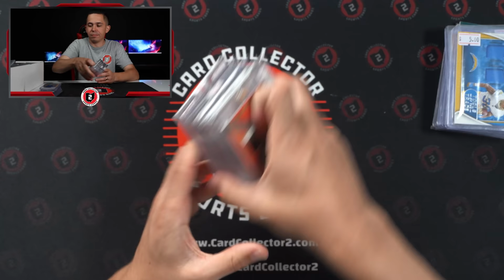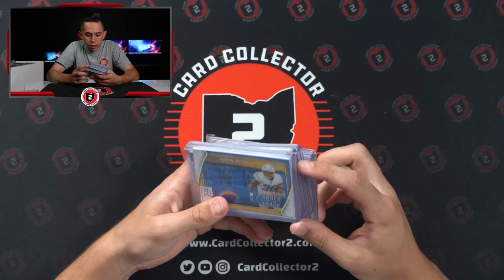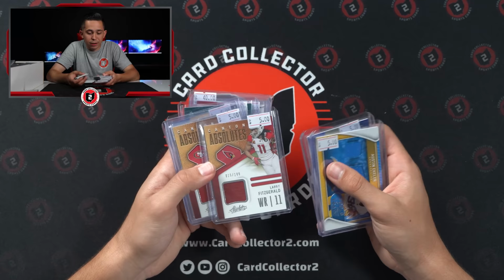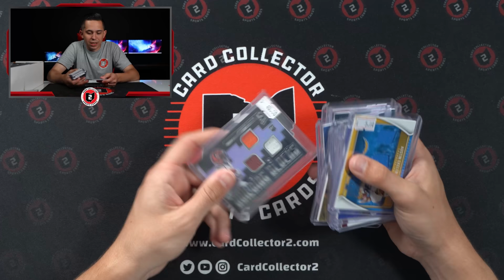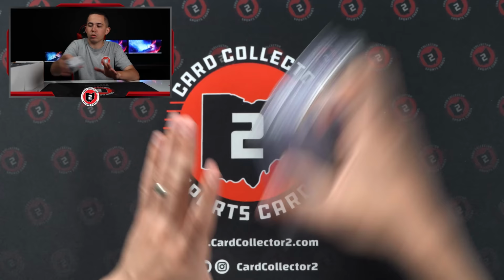And then some of the value box plays I got there. Little Eckler, 1 of 99. Hollywood and Bateman. Larry Fitz, Frank Gore, DJ Moore, Deontay Johnson, Cooper and Prescott, Hurts and Devonta Smith, Elijah Moore Jumbo Patch, 75, and a Jamar Chase Building Blocks Spectra, triple.